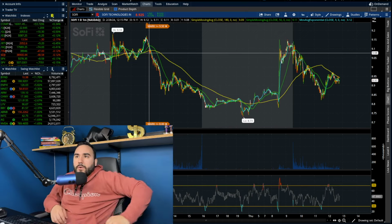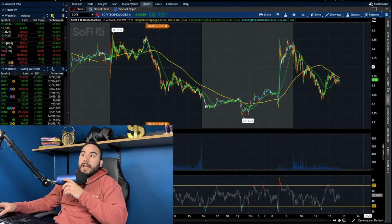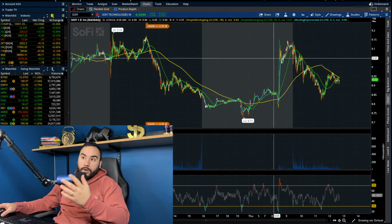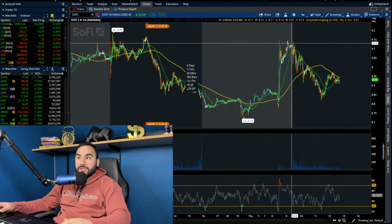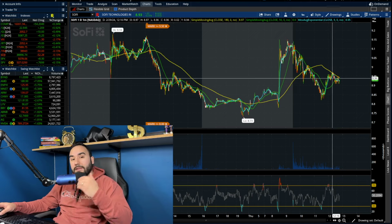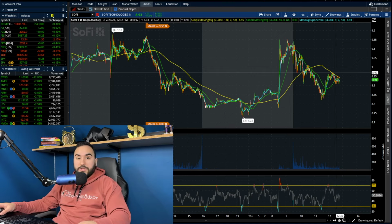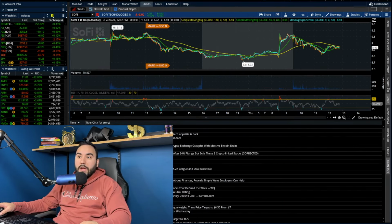So check it out. SoFi is up again about 0.75% right now after being over $9 earlier today. At one point earlier today, we were up over 3%. We were at $9.15, and now we're at $8.93, trying to break back over that $9 mark, which we'll see. We still have about 3 hours and 15 minutes left of trading. We'll see if we're successfully able to do that.